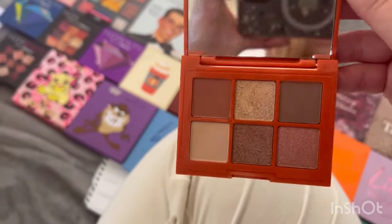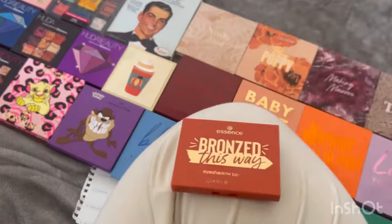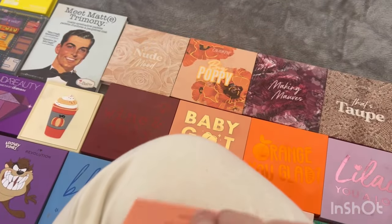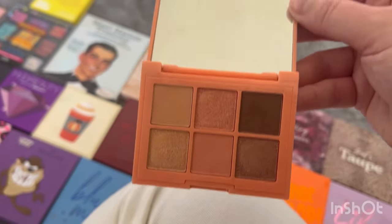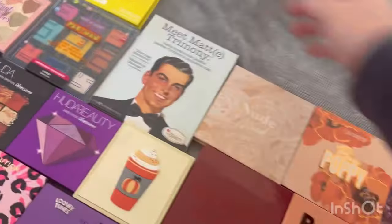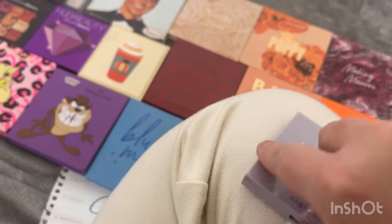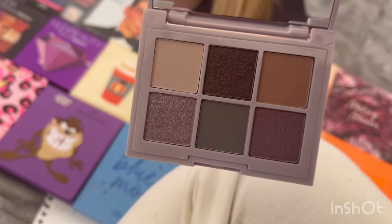Now this is a warm toned bronze. I was never into this one anyways. The formula on this is just okay. Yeah, it's $4, but it's just okay. Coral Me Maybe. You can get these at Target and Ulta for $3.99. This one I have used a bit, you can see, but get rid of. I think this one's new as well. Yeah, it doesn't have the plastic anymore, but it is brand new.